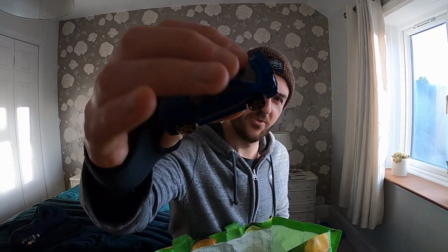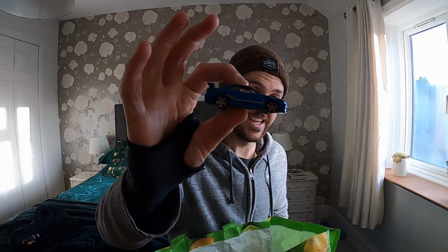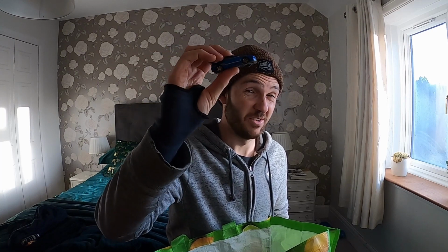Not in the best condition. Does have a few chips. That's from 2014. New in packet, you're looking at probably 15 or so quid. But it's one I didn't have already. So yeah, it's sort of like a filler, and it rolls well, so that's good.